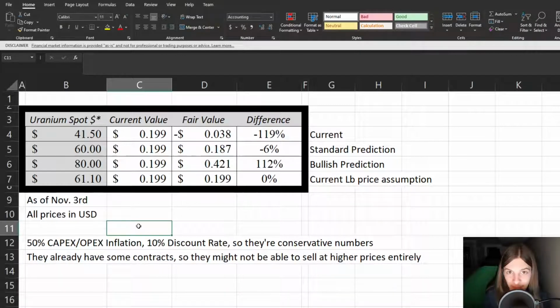Peninsula definitely looks like they've been flying under the radar, because we kind of saw their price per pound earlier being quite good. Though, of course, they already do have some contracts in place, so they might not be able to sell at the higher prices entirely, which may hurt them, but they'll be able to get on right away, similar to lots of these brownfield projects that Boss and Lotus have, so that's also a good sign.